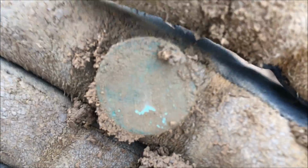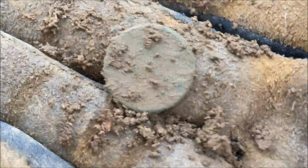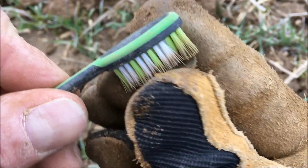I just got a coin right next to the belt slide. It's a copper. I can't make this out. Hang on, let me clean it up and I'll be back in a second. All right, we're gonna do it together. What the heck? It might just be a weedy.